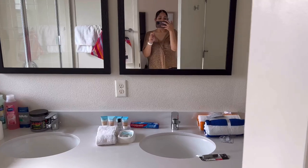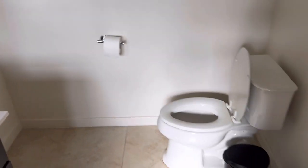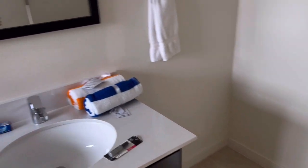There goes me again. But this is the bathroom. It's real nice. As you can see, we always buy our stuff. And that's the toilet. So yeah, it's really, really nice. Real comfortable for a big family, so totally recommend it. And yeah, guys, I'll get with y'all later.